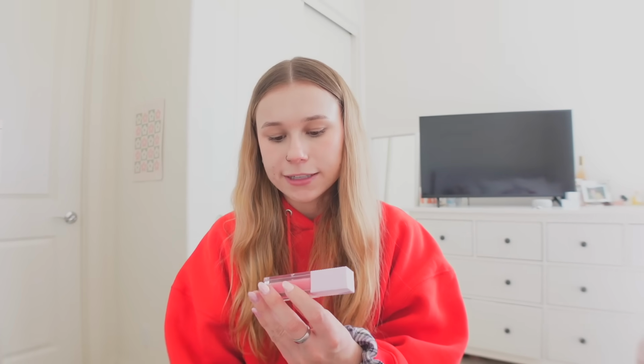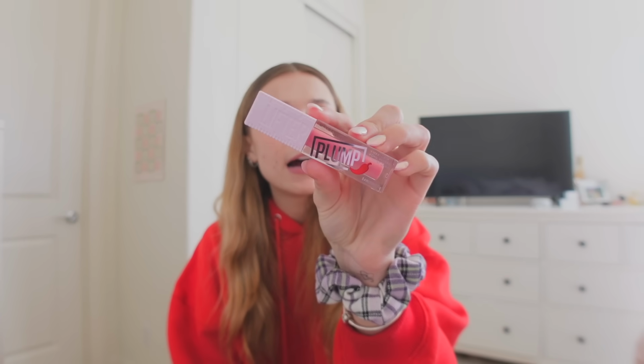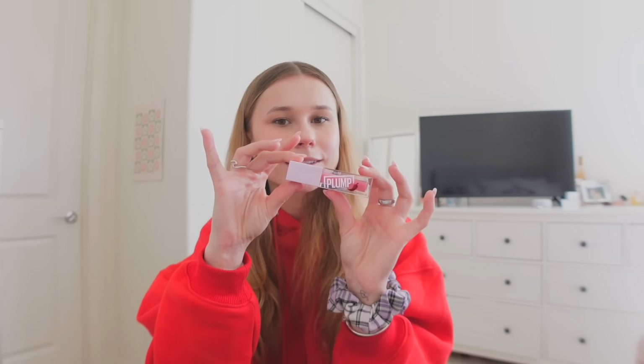And then the final couple products I got was the Maybelline Lifter Plump Lip Gloss. I don't even need another lip plumper, to be honest. I don't even know why I picked it up, but I also was sold on the packaging. How cute is that? It almost looks high-end because it's just so fancy looking and cute.